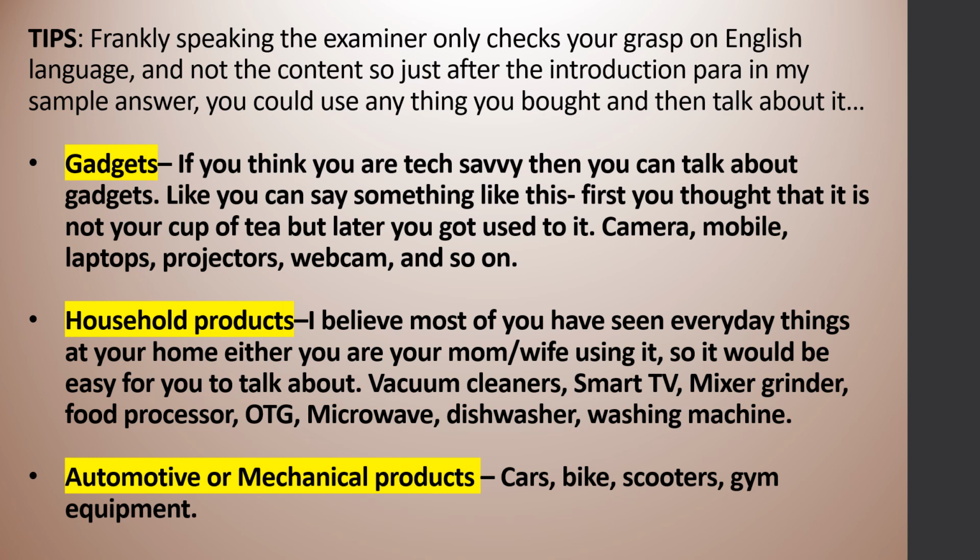You were not aware about how to use it, but later on you got used to it initially. All right, now let's move to my sample answer.